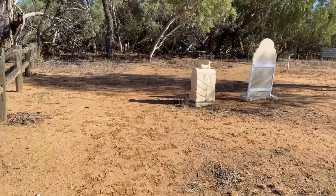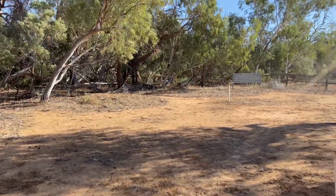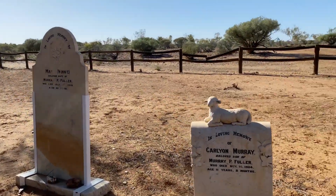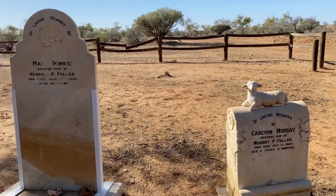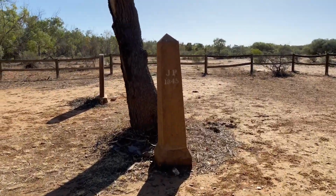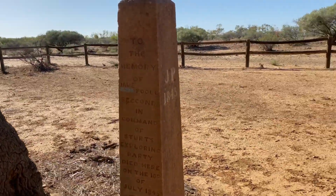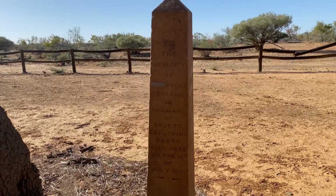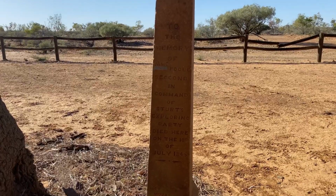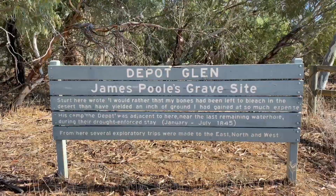Site. He was one of Charles Sturt's party in yet another ill-fated exploration. So I'm guessing that these are probably station owners, and here's the marker for Poole. And it reads, "To the memory of James Poole, second in command of Sturt's exploring party, died here on the 16th of July, 1845." Depot Glen, James Poole's gravesite.